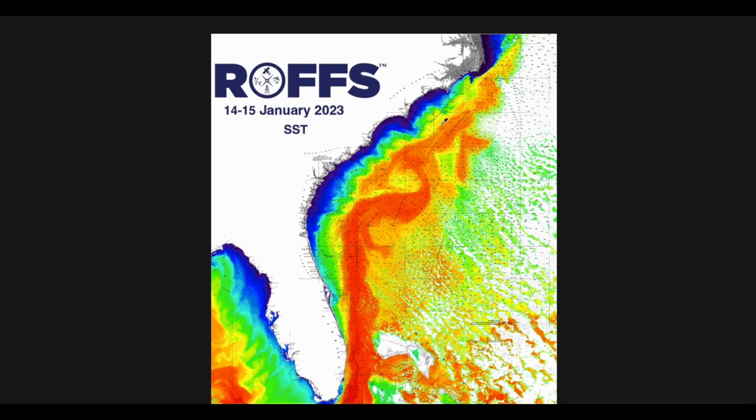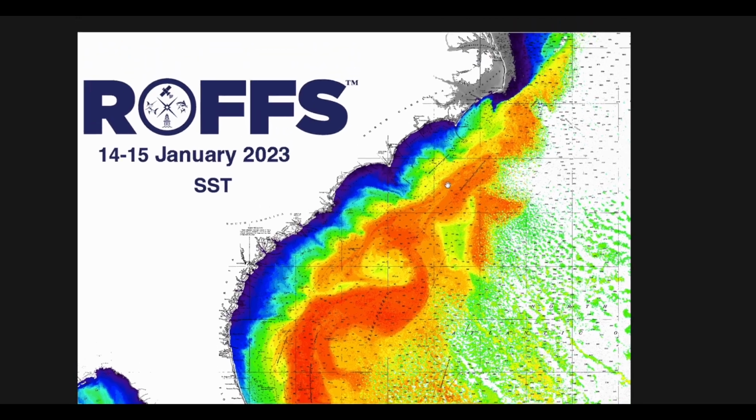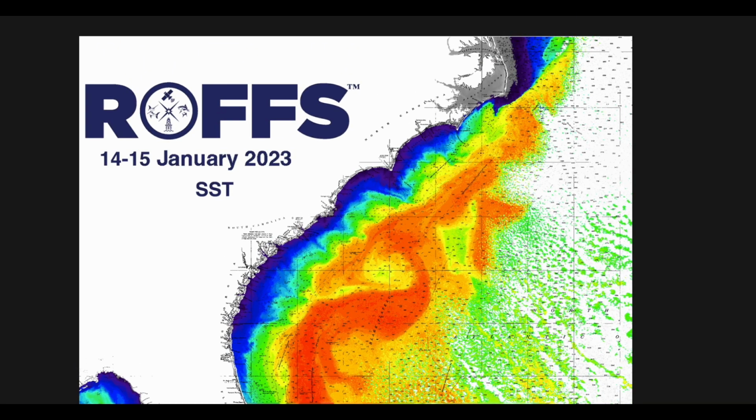And then extending north, we'll zoom in a little bit. We can see some circulation here off of the Cape Lookout area, as well as off of the Cape Hatteras area.